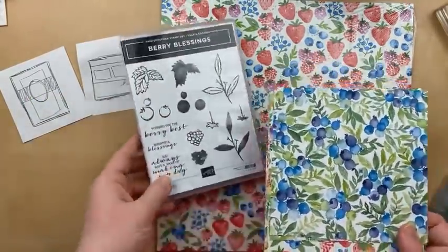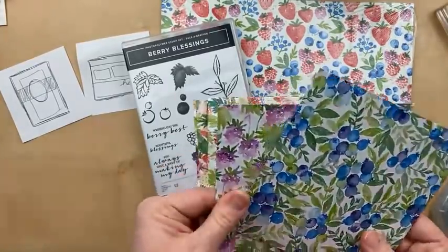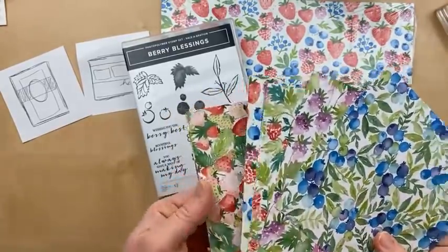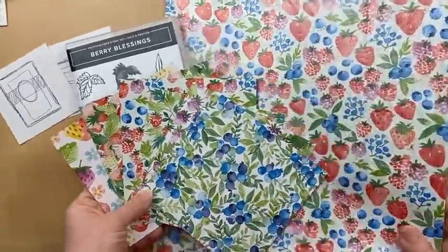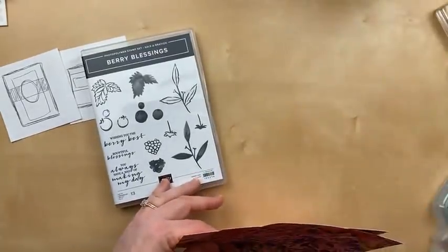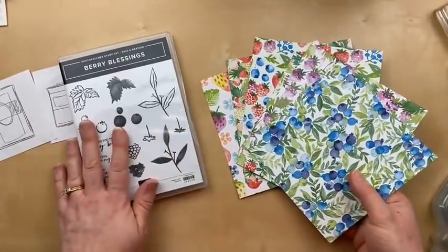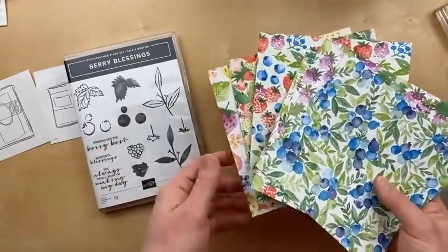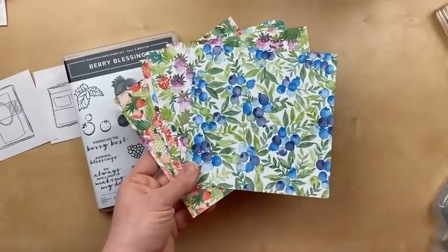So during Sale-a-Bration, you can earn free gifts when you place an order. So for $50 or for a $100 order, you get to choose free product. This is one of the gift choices for $100 order. You get a 12 by 12 package of designer paper and the Berry Blessings stamp set. So this is a combo pack. They come together as a $100 gift option. There's not a way to get them separately, but you're not going to want them separately because they're really awesome together.